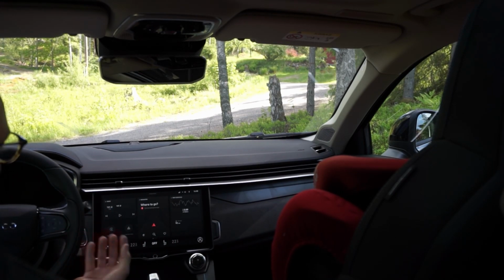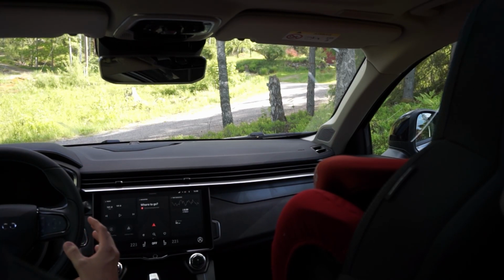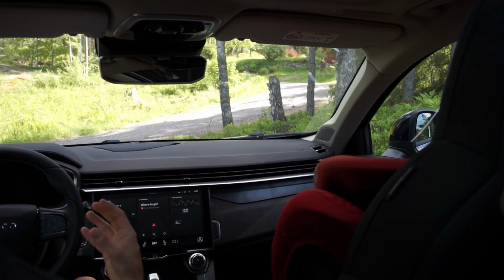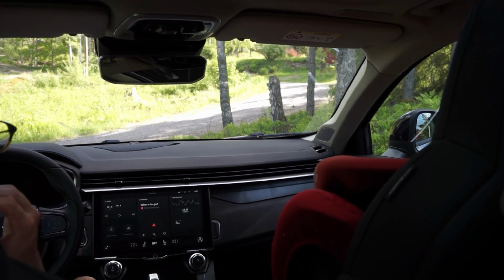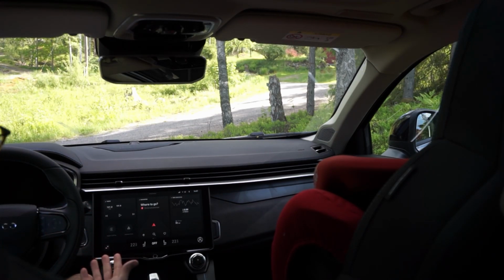Lynk Co have communicated that it should be like a smartphone, and in many ways it is, especially if you compare that to other cars where the infotainment system feels very poorly executed, and it seems like they can't add anything else. They sort of just decided what's going to be in there. Here you feel that they can actually do updates, and they've also sort of embraced that you want to use Apple CarPlay or Android Auto.